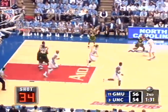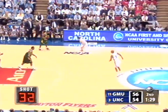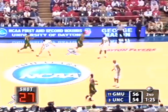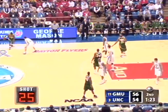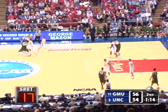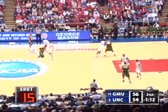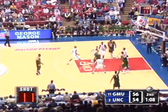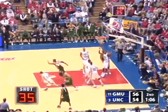Jai Lewis with the rebound. His 8th. Well, Rayshon Terry's getting the opportunities. He's just not making the most of them. Again, gets himself in the paint. A lot better job at attacking. And George Mason just milking the clock right now. They're going to maximize every possession, use the clock down to the mark.